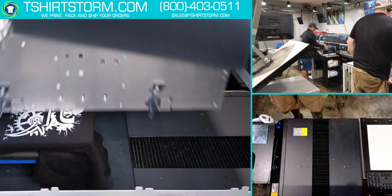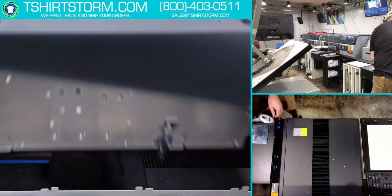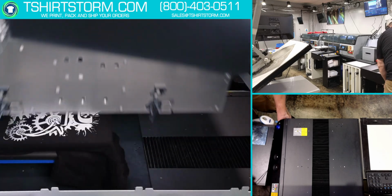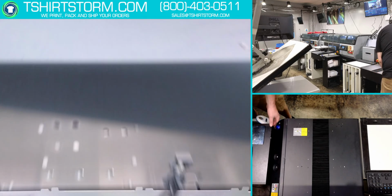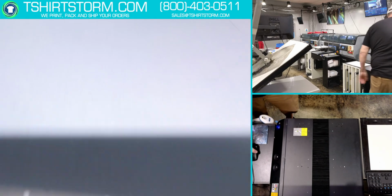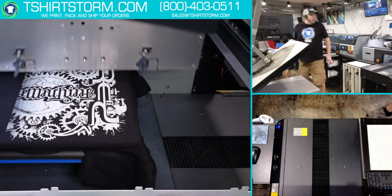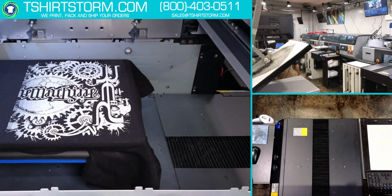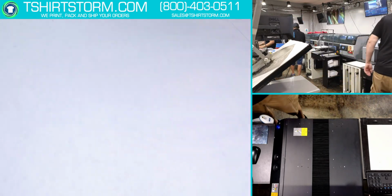Lunker Text, what shirt brand prints the best for you? So we recommend Next Level 3600. They are some of the best printing shirts. Gildan shirts also print really well. Comfort Colors print really well. All the shirts that we currently print with on the daily are all really good printing shirts. Our customers all really like them.